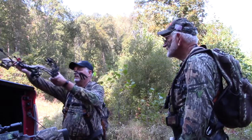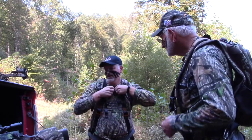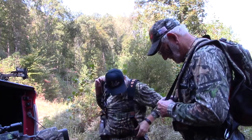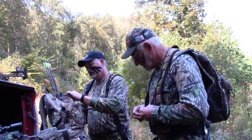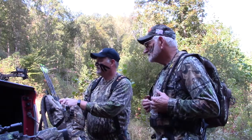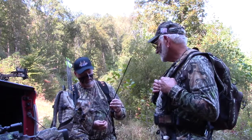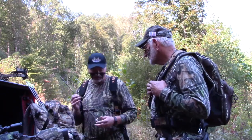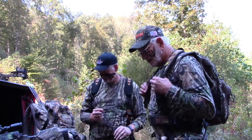Any evidence? Oh, well, I found the arrow. I'll show you. It happened about what I thought had happened, but I wasn't for sure. So, no, I didn't hit the deer. Now you can see the end of the arrow right there. Clean miss then. The nock came out. Well, it wasn't a clean miss, it was a tree hit. Okay. Yeah, clean miss on the deer. I hit a tree. That explains a lot.